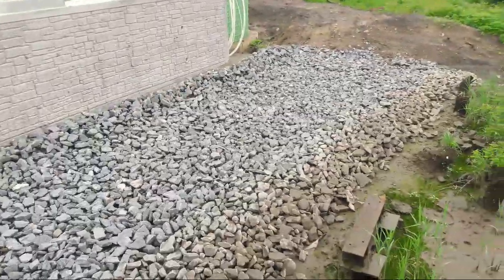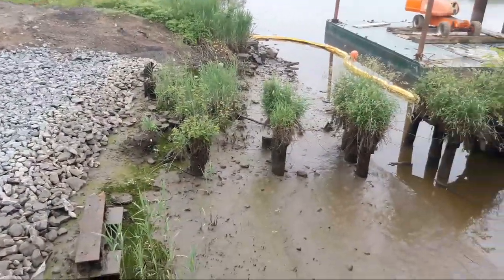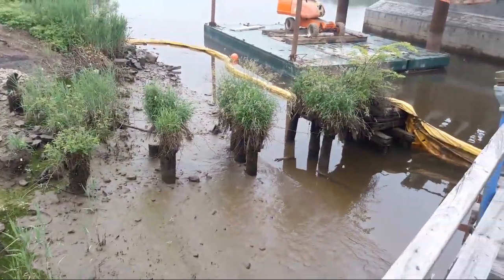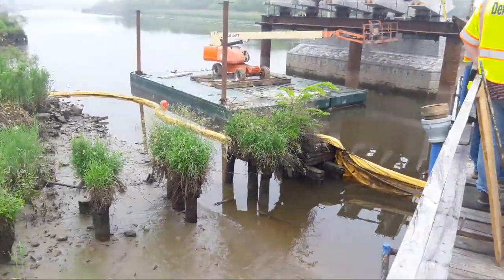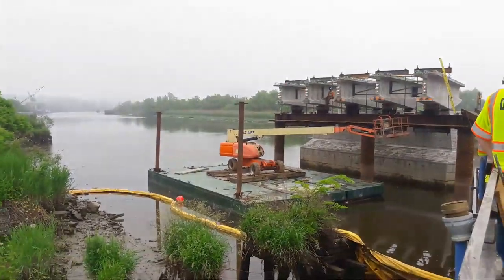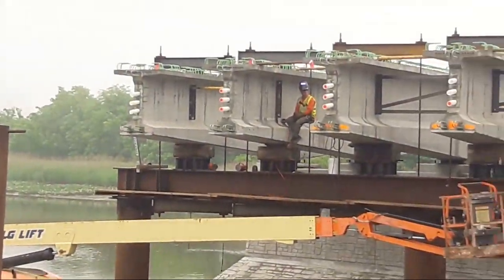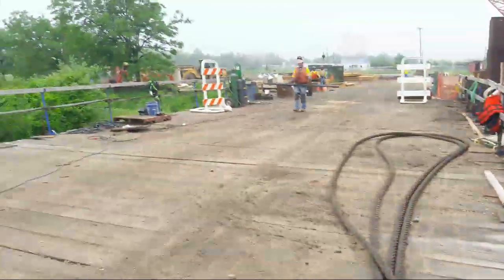This is protected from erosion. There's your existing pier. Of course, you guys know I'm joking. I can't read your comments if you're saying anything, and I don't even know if I got comments activated. But this crosses the river, one of the rivers. Can't tell you yet.